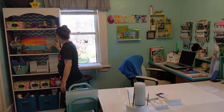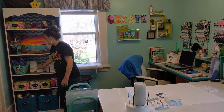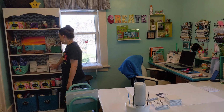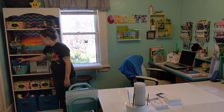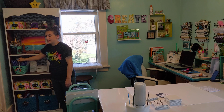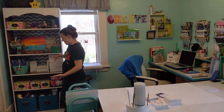These are just some little paint sets from my Etsy orders. Down here I have all these canvases because I use these for a lot of my Etsy orders, so I'm always using those. And then these are also for my Etsy orders. I pre-paint the canvases and then I put paints with them, so I use those all the time.